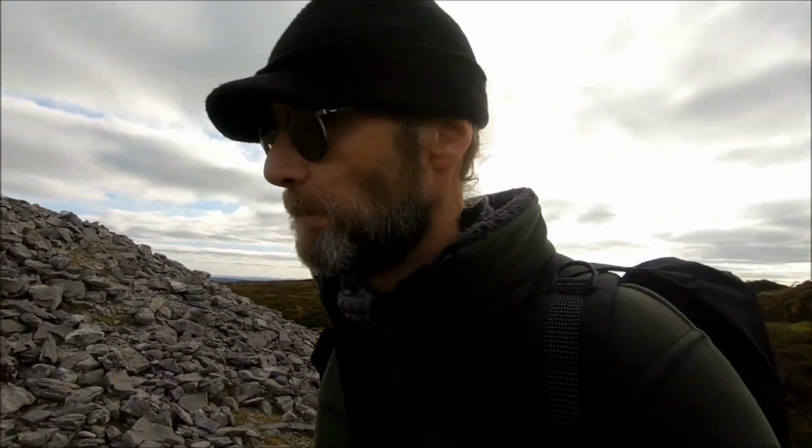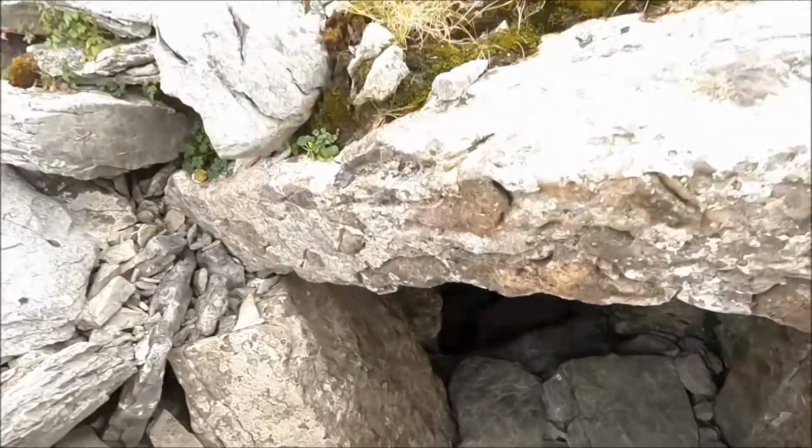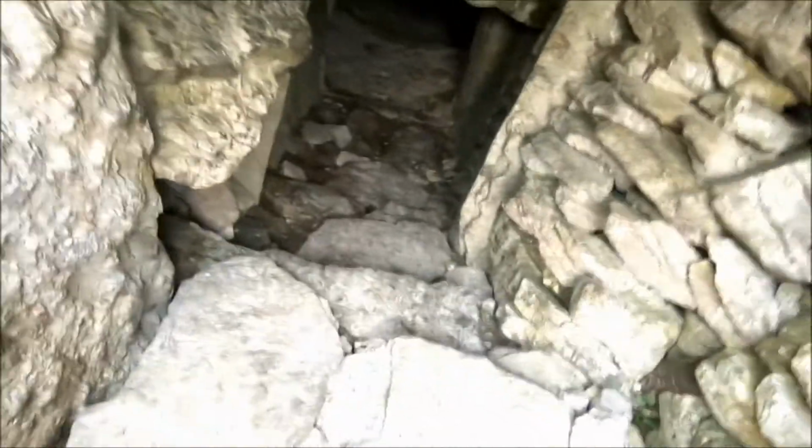Let's have a look inside Cairn Kay then. So here we are, Cairn Kay. Let's go in. Oh, that's a lot tighter to get in. I'm going to have to take my bag off. Oh, it's going to be dark in here. Bit of a long passage. Must be 12 or 15 feet.